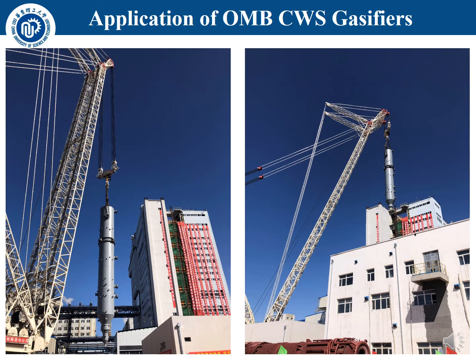This is the most recent update of the RSC gasifiers. You can see right now the gasifier is being hoisted. It looks quite small here, but I can tell you that the diameter is 4.2 meters and the height of this gasifier is around 46 meters.